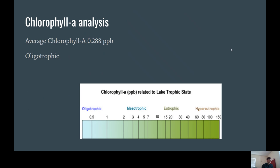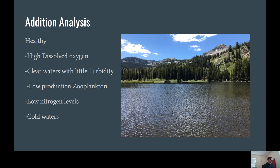So looking at these results, we can see that our chlorophyll production is fairly low. It is kind of in the range of an oligotrophic to a mesotrophic lake. And Silver Lake from previous years has been determined to be an oligotrophic lake. And so this chlorophyll A concentration is good and is what we would expect.